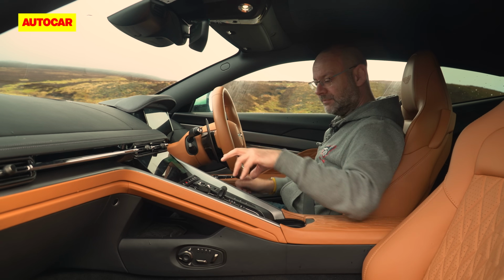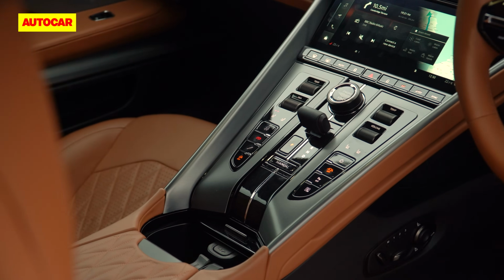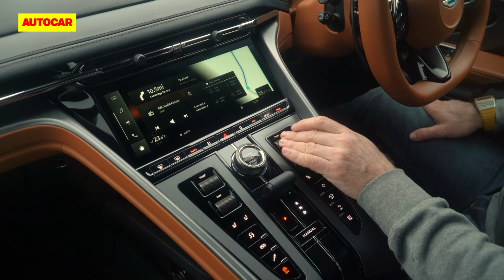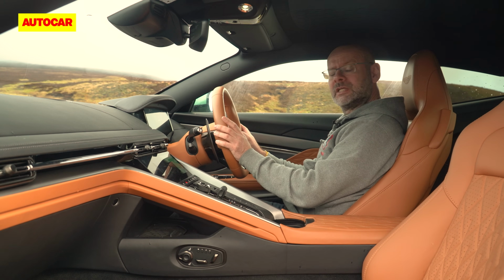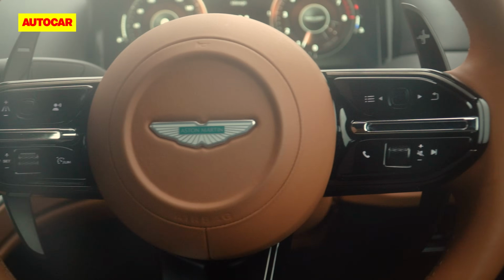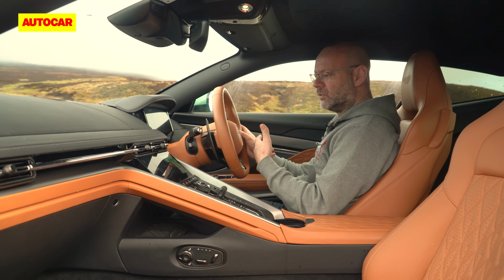It's all right. There are lots of buttons. I'm a big fan of this. There's a big row of buttons along here. There's a big section here, including rollers for the volume and the temperature and the fan. Slightly less successful and easy to use are these little touchy-feely things that are kind of Mercedes ones from the steering wheel, these little touch pads. They don't always respond in the way you want them to.